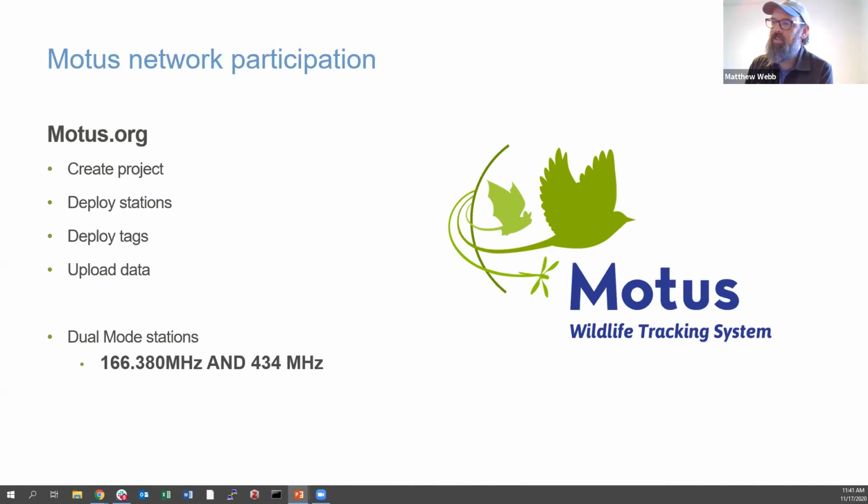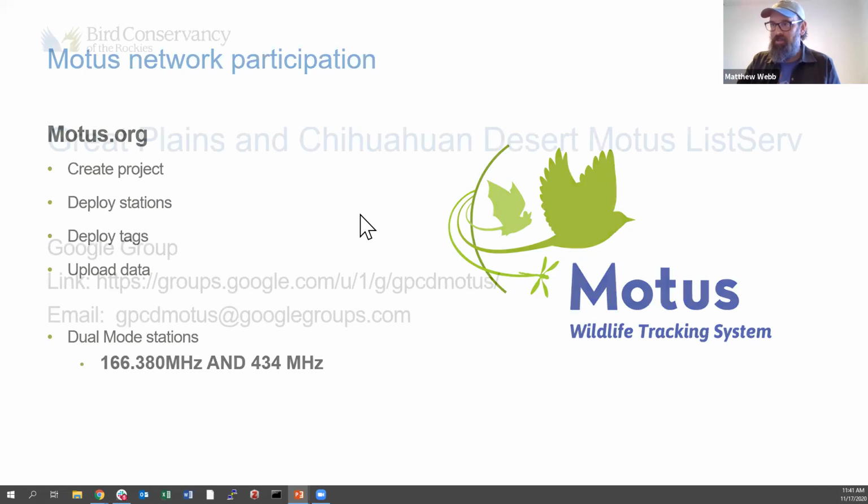In fact, two of the stations that I placed at Kansas in Cheyenne Bottoms, Robert Penner's project out there: one of those stations is our full huge station with 4 antennas for both modes, and the other one is a smaller station. It's still dual mode, but it has 2 antennas per frequency, because it was on a much more delicate structure itself. And so there's ways we can get around problems with the giant antennas. So it's important to participate in there.